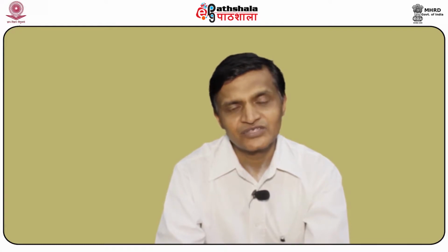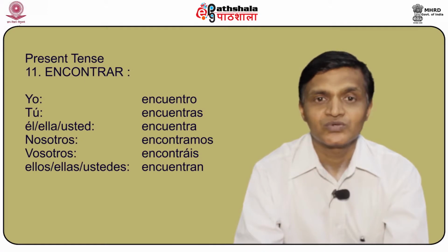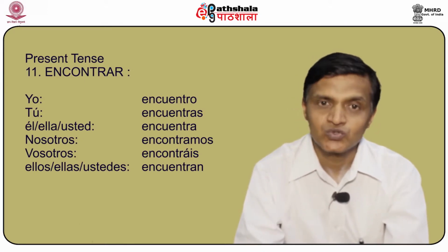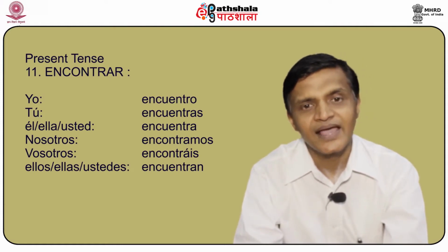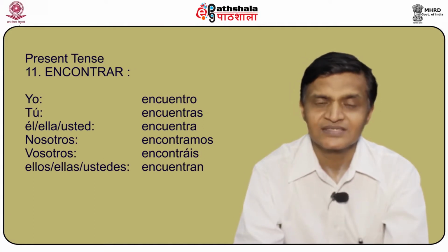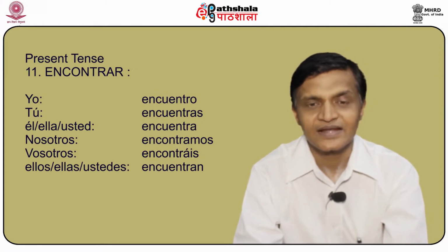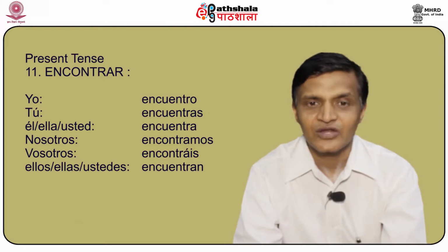Another verb that we should discuss over here today is encontrar, to meet or to find. Yo encuentro, tú encuentras, él, ella, usted encuentra, nosotros encontramos, vosotros encontráis, and ellos, ellas, and ustedes encuentran. I repeat, encuentro, encuentras, encuentra, encontramos, encontráis, and encuentran.